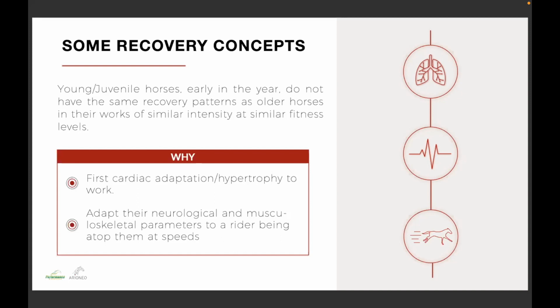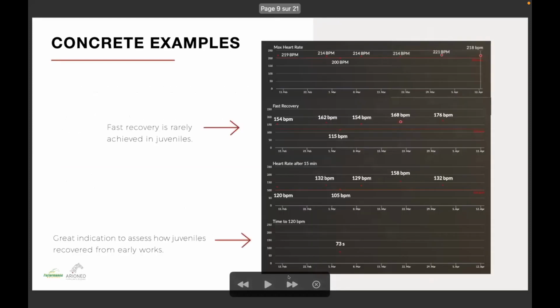If we go to the next slide there, Charlotte, we can discuss some examples of what we're talking about here. This is a horse here. This horse was quite a good horse, a moderately good horse. What we found, when we're looking at the Arioneo data from these young horses, is that because the adaptations are different, we have never found really good data metrics in terms of the effort required from the fast recovery and the heart rate after 15 minutes. They're two of the variables you're able to view in the Arioneo data. But with those young horses, they never recover. They never have a fast recovery. Their heart rate is most of the time very high.